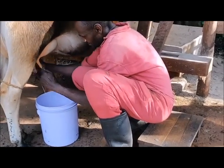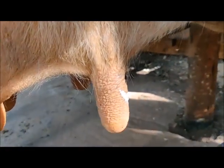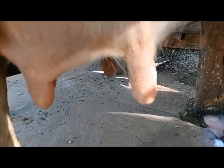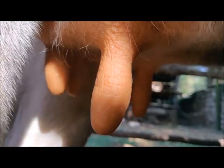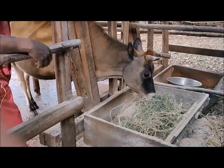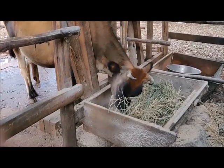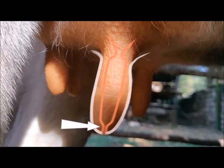Always milk any infected teats last. Treat cracked teats immediately after milking with milking salve, but do not touch the tips of the teats. After milking, the teat canals are open for about half an hour and are exposed to introduction of bacteria. So you must feed your cow now to keep the cow standing for at least 30 minutes.